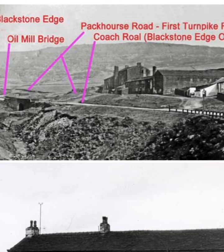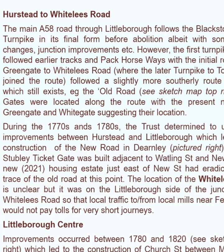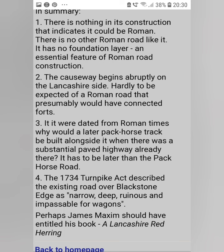Anyway, these are just some pictures from back in the day, which are always really nice to see. Absolutely beautiful. The A58 through Littleborough follows Blackstone Edge Turnpike in its final form before abolition, with some changes, junction improvements, etc. However, the first turnpike followed early tracks on the packhorse ways with the initial Greengate to Whiteleys Road. And then it's saying the trust obviously demanded improvements in the 1770s and the 1780s.